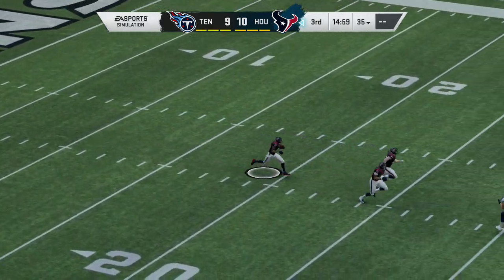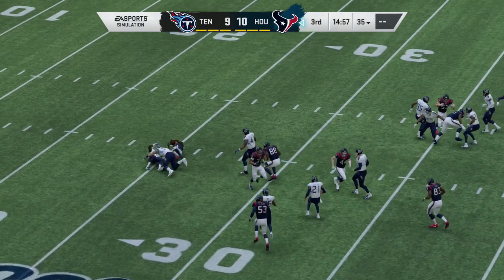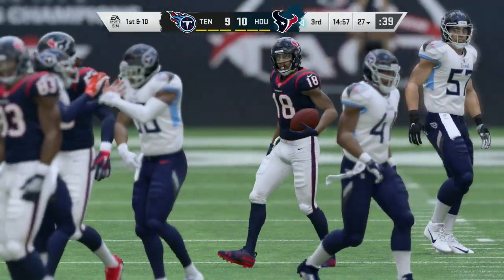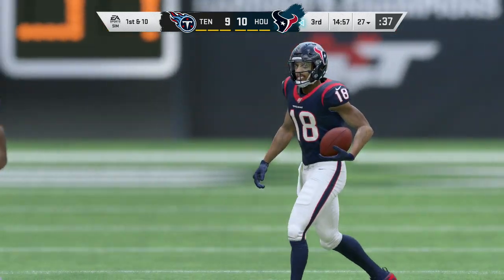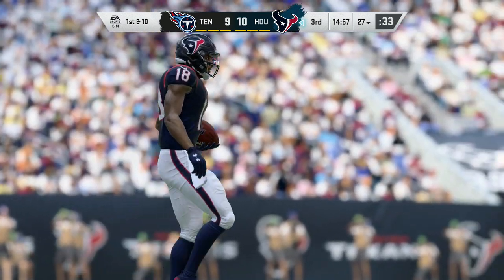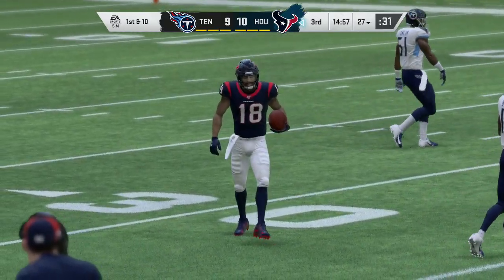This will be fielded at the 6. And he'll take this across the 25, couple extra yards up to the 27-yard line. Out comes the Houston offense as they get set to take over here. They have the lead. Now they'll be looking to extend that lead.